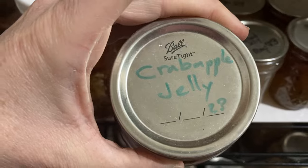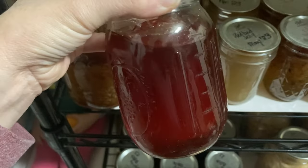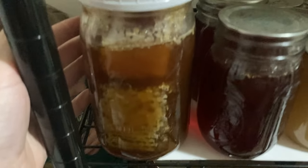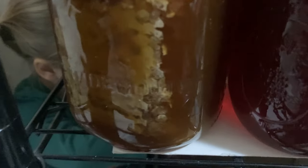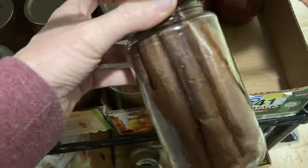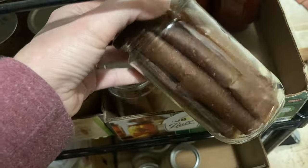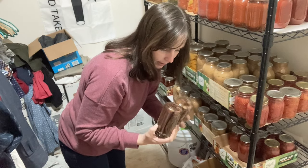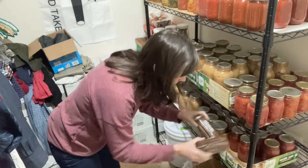Here's our crab apple jelly we made this fall in a previous video, and the honey that we put away as well. 2 quarts of honey and a little more honeycomb along with that. Down here we have those 2 jars of apple fruit roll-up I made for my kids. I just need to pull these out and let them snack on them. We'll probably do that over winter break because there's no reason to keep them longer.